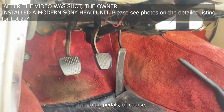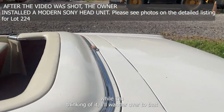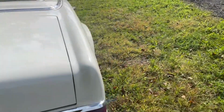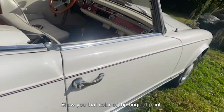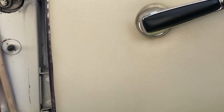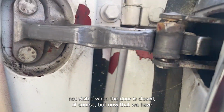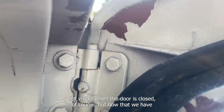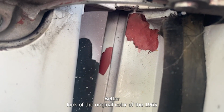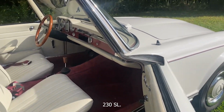The 3 pedals, of course. While I'm thinking of it, I'll wander over to that passenger door and show you that color of the original paint. So there's a bit of a look at it. There is some paint chipping on it. Not visible when the door is closed, of course, but now that we have the door open, we get a better look of the original color on the 1965 230SL.